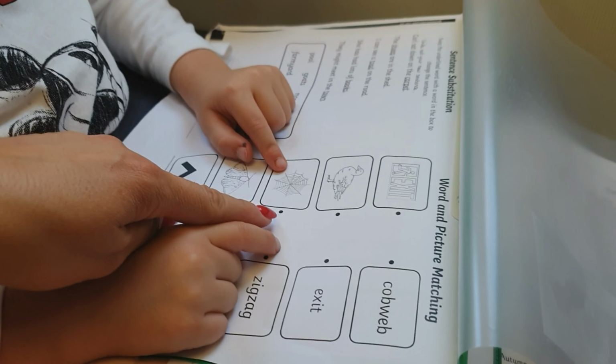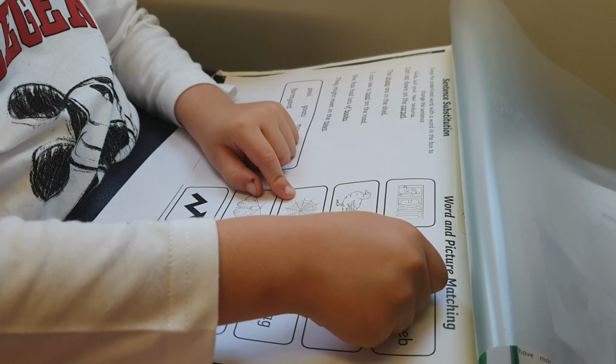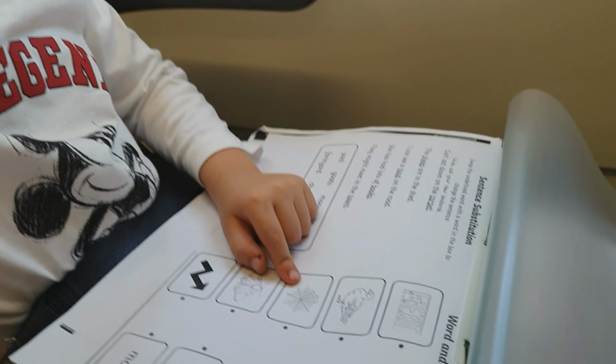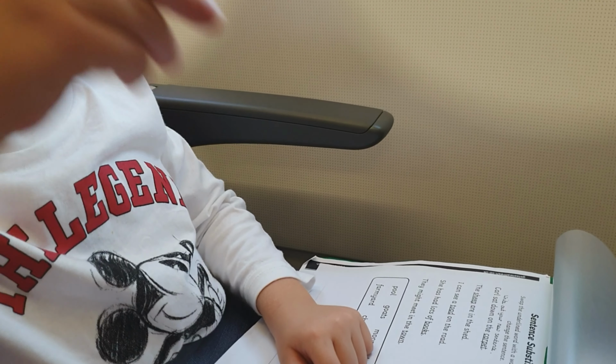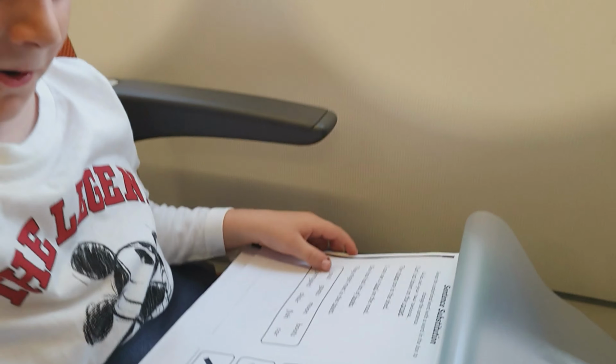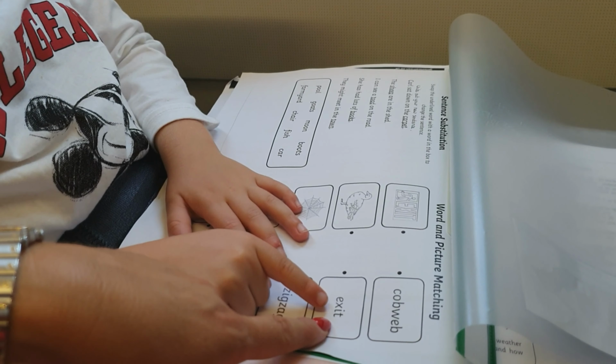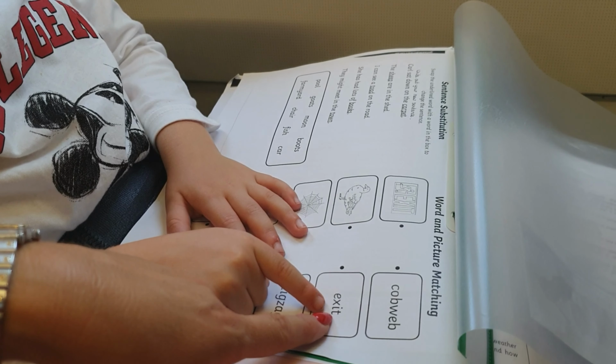Cobweb. Well done. So what you do is draw a line from there to there. No, but we don't have a pencil. Well, when we get that pencil crayon. Yes, and that box. Yeah. Cobweb. No, that's not a jet.